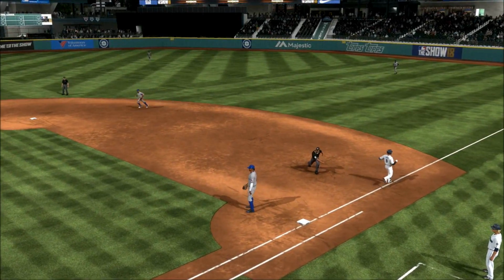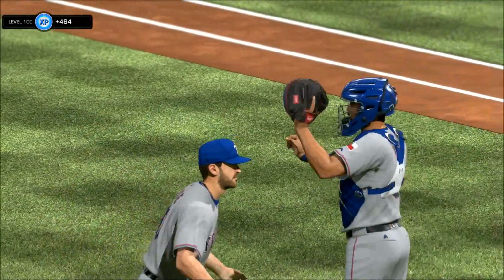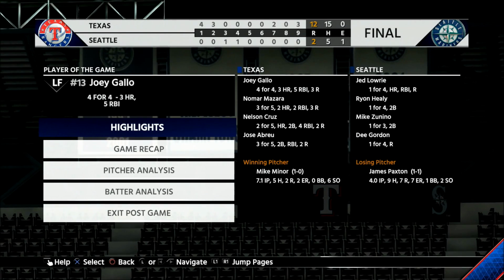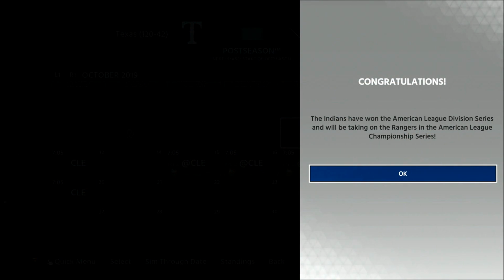And the Rangers have cleared their first hurdle. They're headed to the AL Championship Series. In this one, enough to get the win, and this man led the charge. He's our top player of the game. Yeah, he delivered with runners. Deep left. There it goes. Deep.